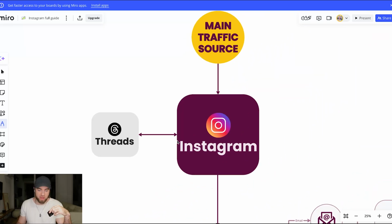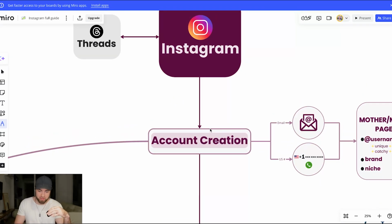Of course, a lot of this stuff can be used interchangeably with Threads. I'm not really going to talk about Threads a whole lot in this, but Threads and Instagram go hand in hand. I'll probably talk about a Threads strategy that we use for some of our creators in the future, but I really want to focus on Instagram. So the very first part is account creation.